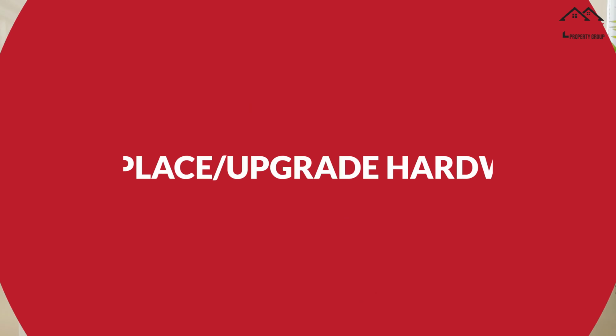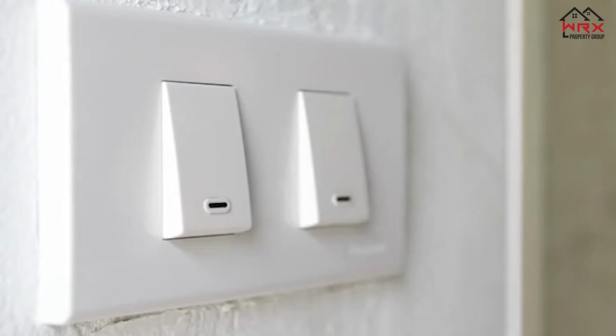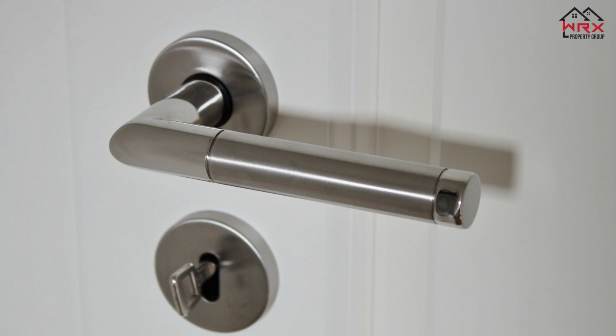Number 3 on the list is upgrading all of your hardware. So that's your light switches, outlets, doorknobs, faucets, things along those lines. Especially if you have an older house, you probably have yellowish light switches and outlets. Just swap those out for nice white bright ones. They're really gonna fit in well with that new paint color. Everything's gonna look modern, it's not gonna look old and stale.